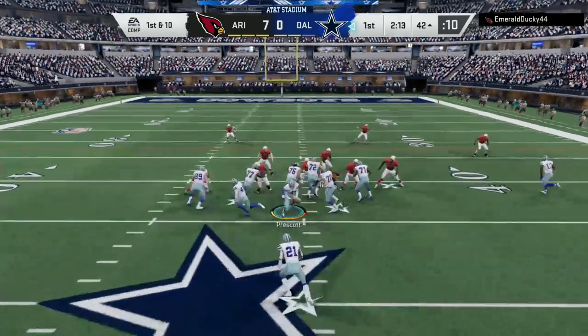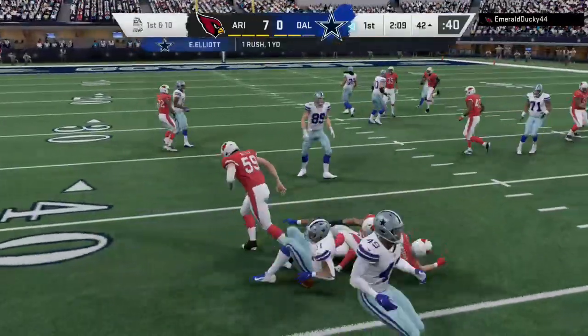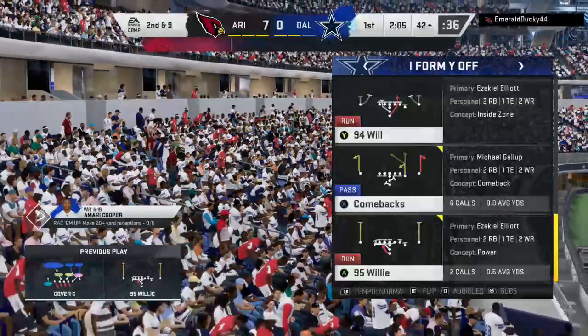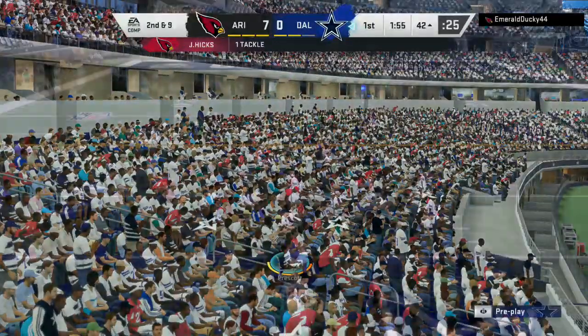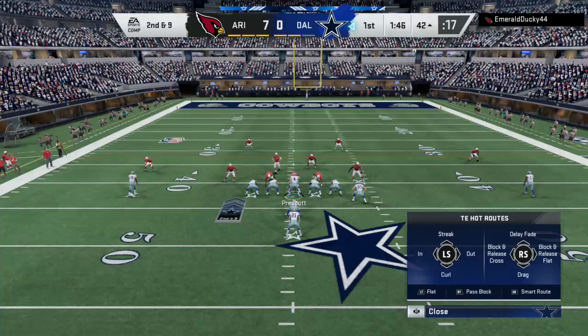Now the first carry for Ezekiel Elliott. Tackle made there by Jordan Hicks. That didn't appear to be a run blitz. He just darted in once he saw the run develop. That appeared to be a case of see ball, get ball.